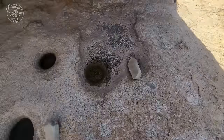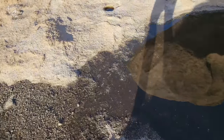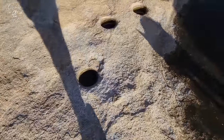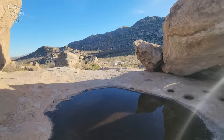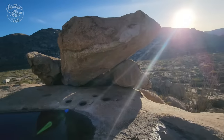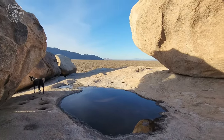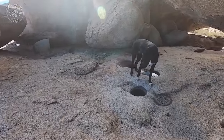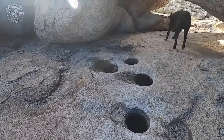Wow. Look at them all. They've got to be. Interesting too, right around where water would have puddled in the rain. Wow, this is amazing. Want a good drink? They make good water caches, don't they? Want a good drink? Can you imagine Native Americans just working in here?